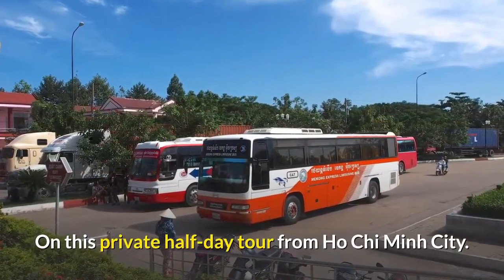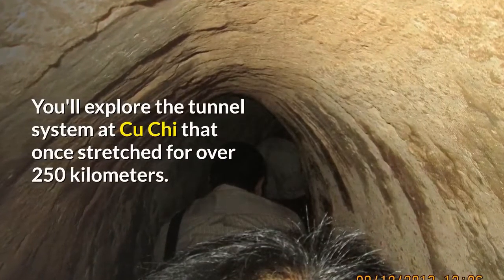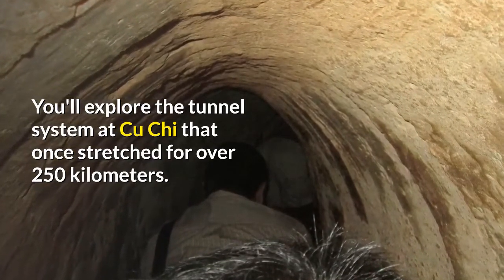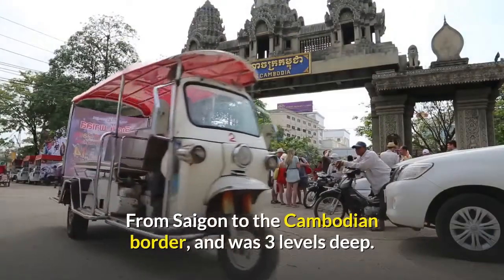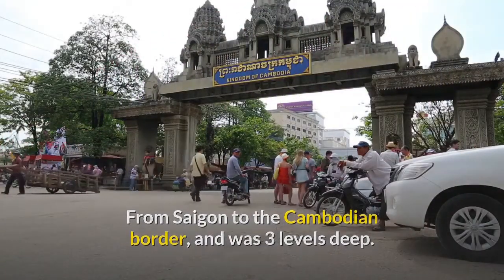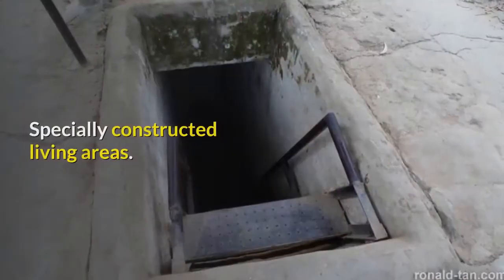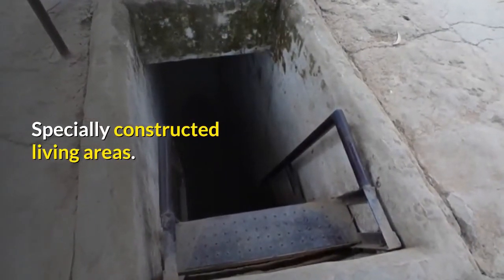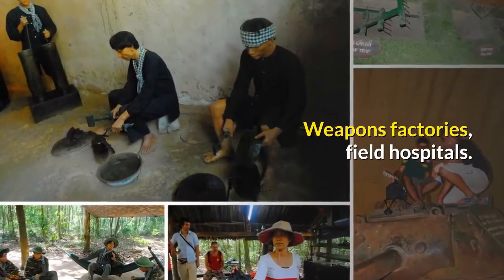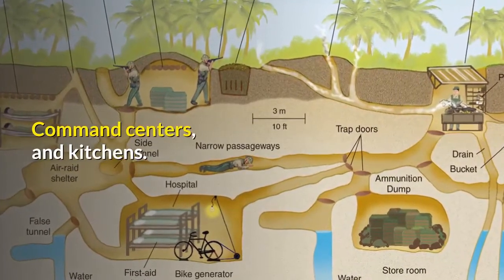On this private half-day tour from Ho Chi Minh City, you'll explore the tunnel system at Cu Chi that once stretched for over 250 kilometers from Saigon to the Cambodian border and was three levels deep. The network included numerous trapdoors, specially constructed living areas, storage facilities, weapons factories, field hospitals, command centers, and kitchens.